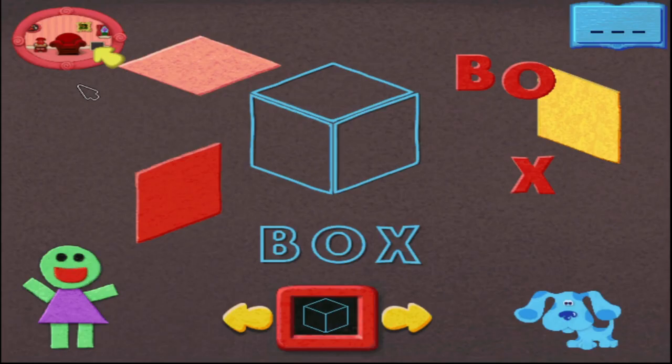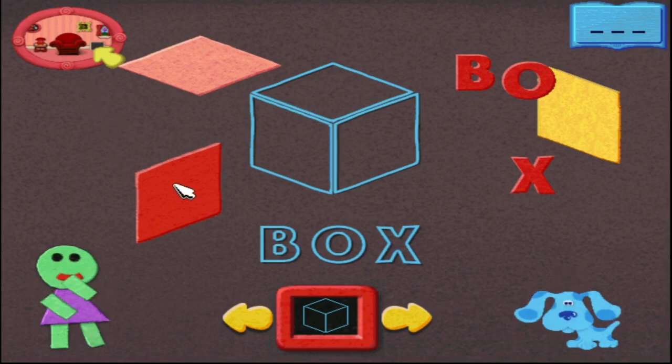Heck yeah, I can. You're just in time, Blue. I'm making words and pictures. I have some letters and shapes. Can you find the ones I need? Oh, good. Yeah. Is there a place?